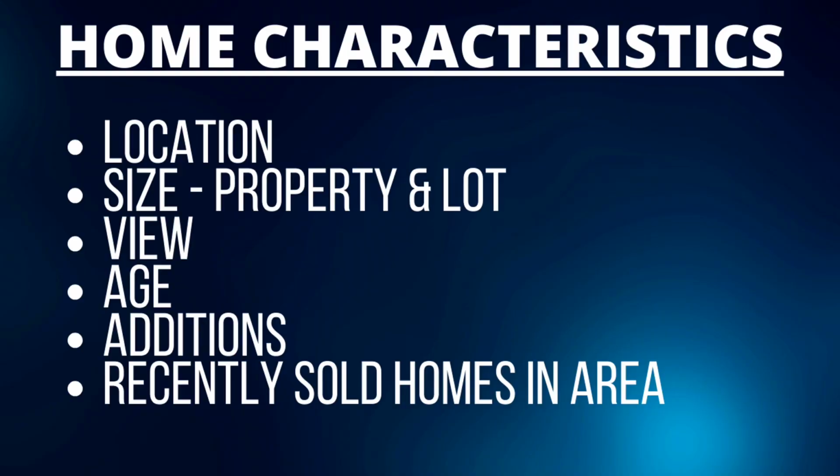Now, some of those major characteristics for the calculation are the location of the property, the size of the home, the size of the lot it sits on, the view, any additions that have been added onto the home, like a carport, garage, deck, the age of the home, and also the sale prices of similar homes in the area that have sold as well.